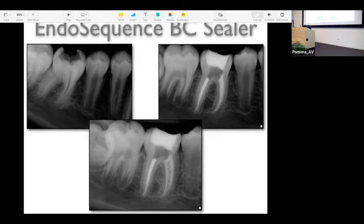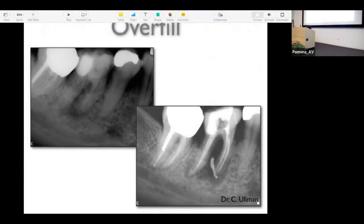Now look at this. Look at this crossover here with the spin. The more you clean this out three-dimensionally with the use of ultrasonics, the more you're gonna fill these fins. But if I was sitting in your place, I would think about this. All right, Dr. Koch, you said it's non-resorbable. But what happens if I get an overfill? Is there gonna be a problem?